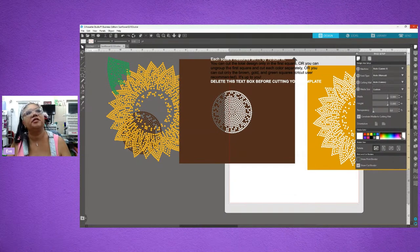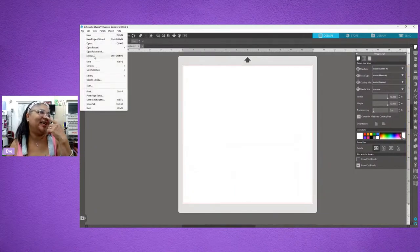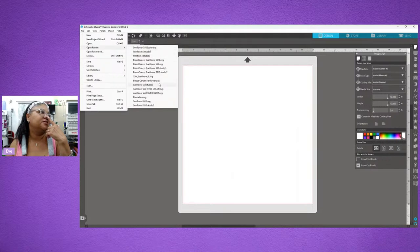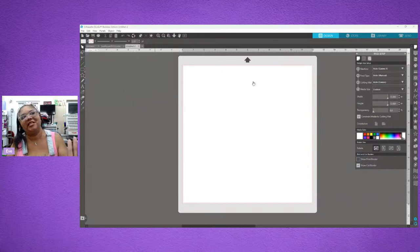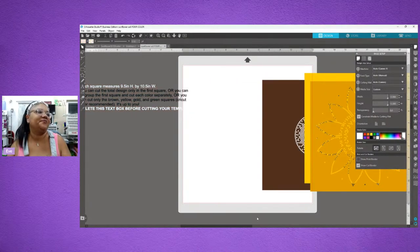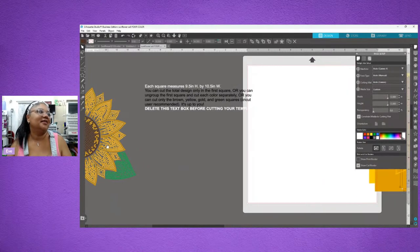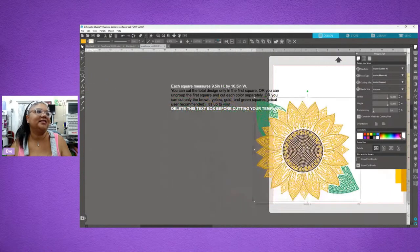This is Silhouette. Silhouette is easy peasy mac and cheese. Oh, wait a minute. You know what? I'm so excited. Let me show you my other design, y'all. It's so cute. Let me show you the SS6 version. It's so cute, y'all. I worked my butt off for this. Let me bring it over. Look at it. It's so pretty.